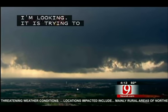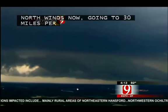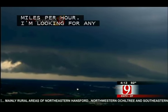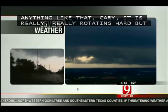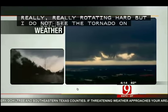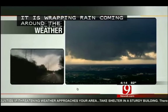I'm looking for any debris or anything like that, Gary. It's really, really rotating hard. But I did not see the tornado on the ground. Gary, I have wrapping rain coming around the backside now, crossing over 15th Street and Santa Fe. This thing is really, really starting to spin. Gary, back to you.